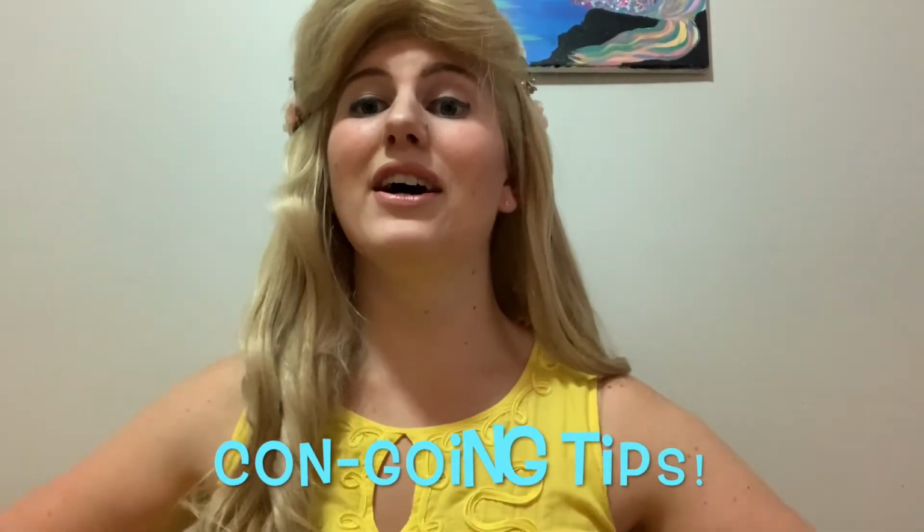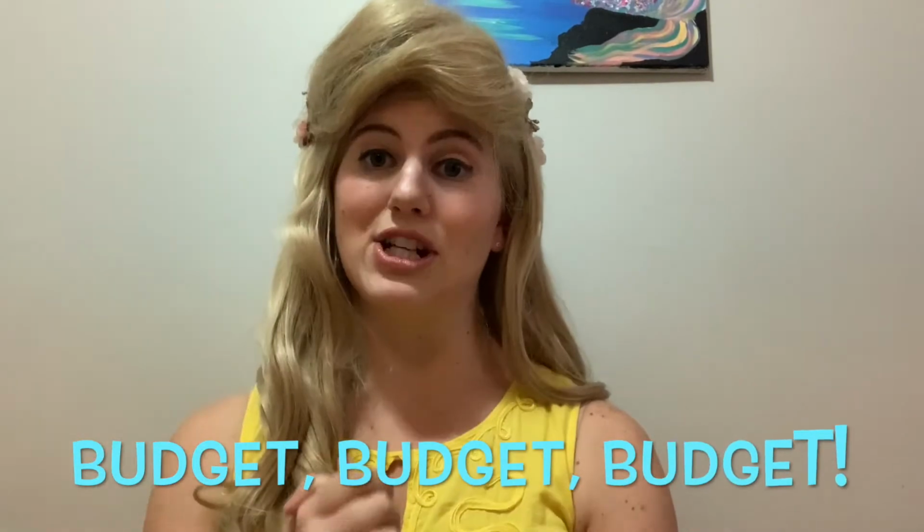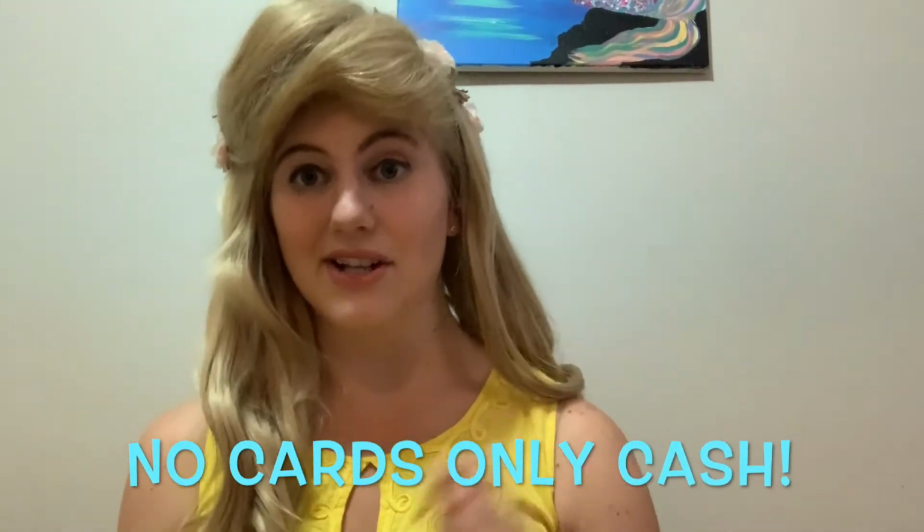So now we're going to move on to saving money at conventions themselves. The big thing is budget, budget, budget. You need to make sure that you are only spending the allotted amount of money that you have for that day. One of the tricks for that, I would say, is do not bring your card, only bring cash.